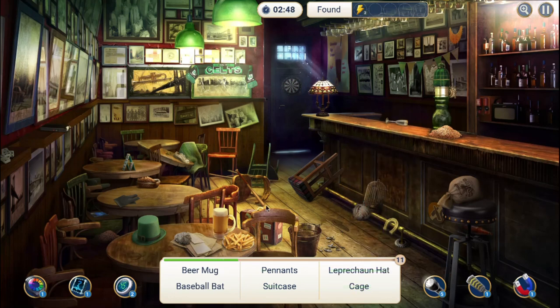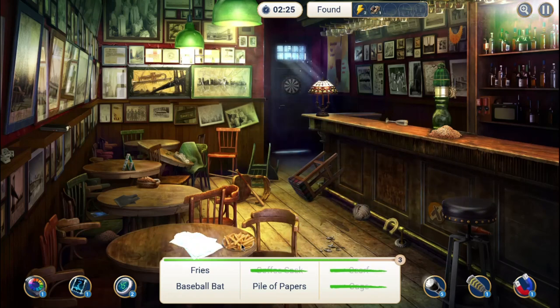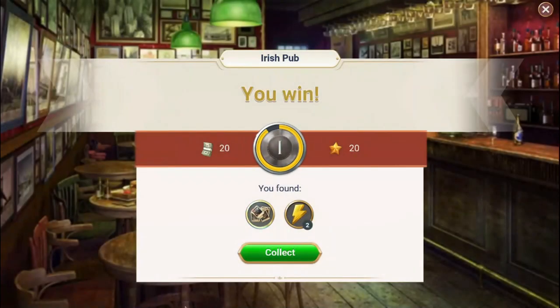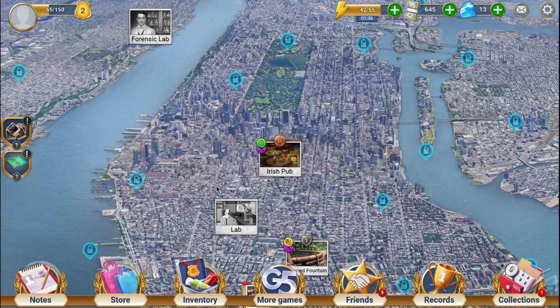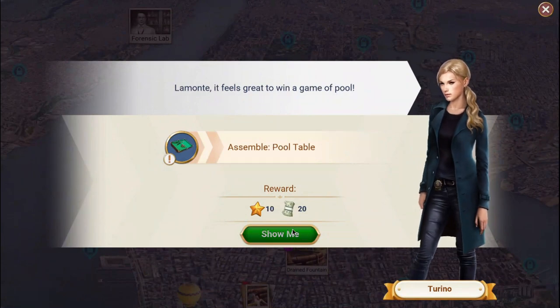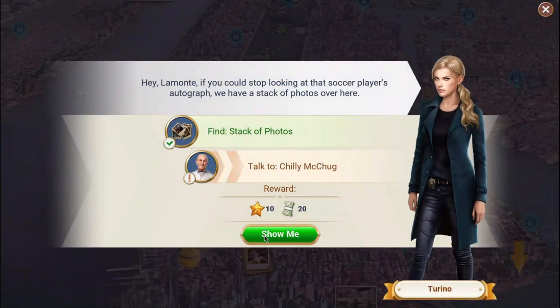Some of the stuff they just don't move, so it's really easy. Suitcase. It feels great to win the game of pool. Show me. Are we talking to... Hey, this is glowing, I guess. Talk to her. Okay, show me.